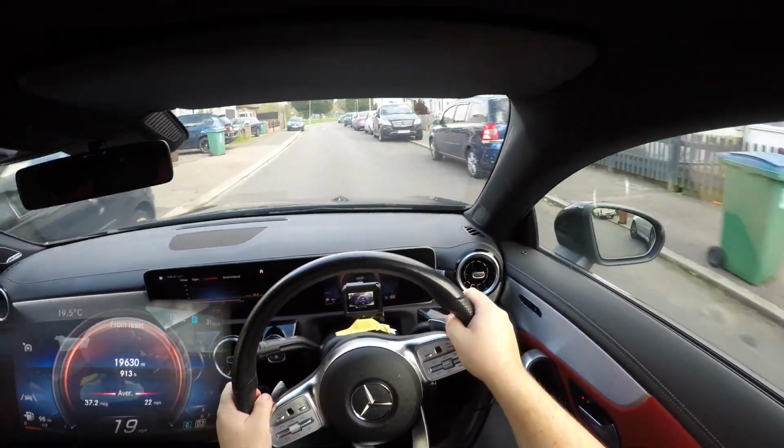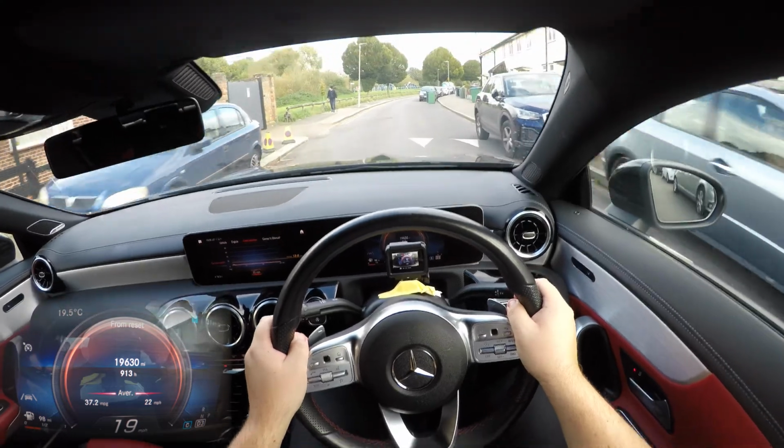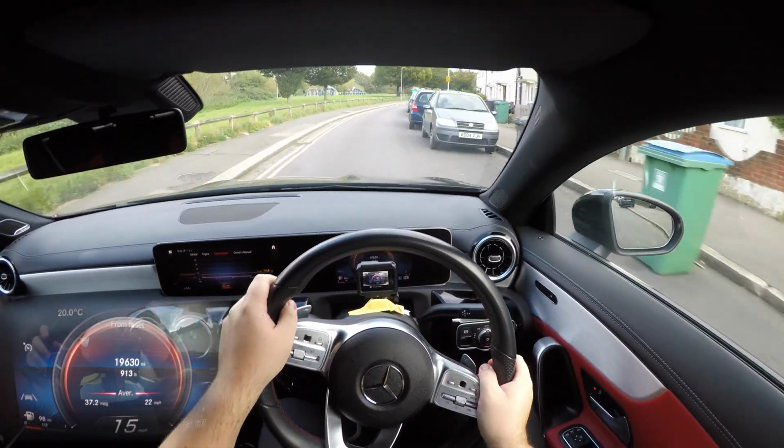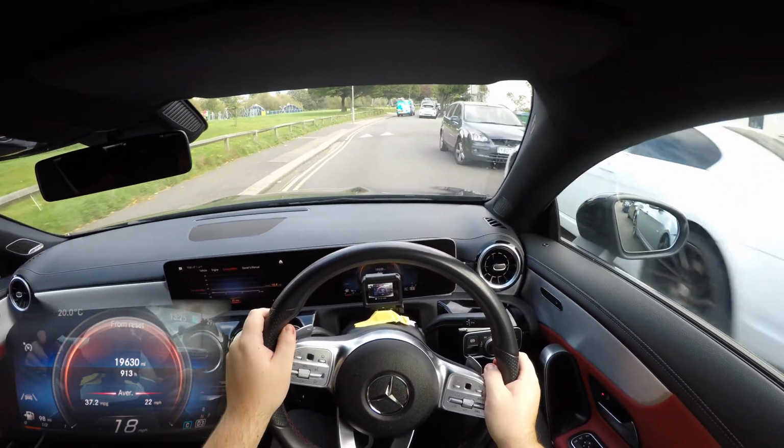The 2019 Mercedes CLA. How does it handle then? Well, we're going to start off around town as usual, then move on to the motorway, and then do some twisty road driving. Should give us a good mix of what this car is all about.